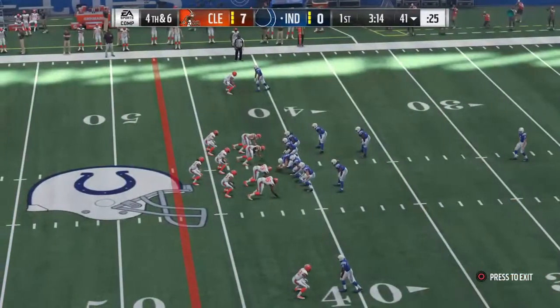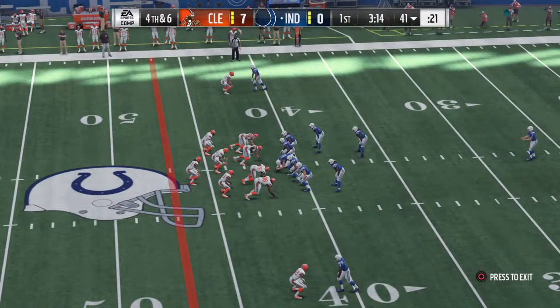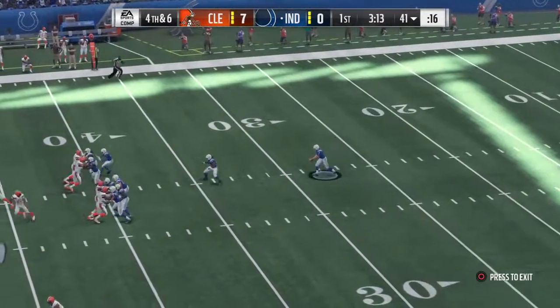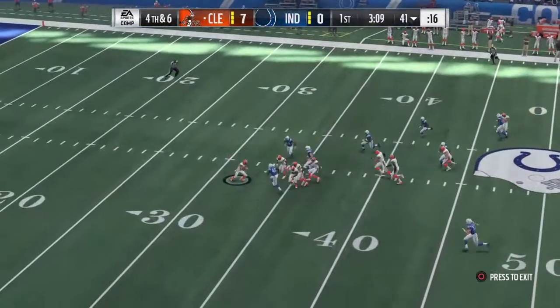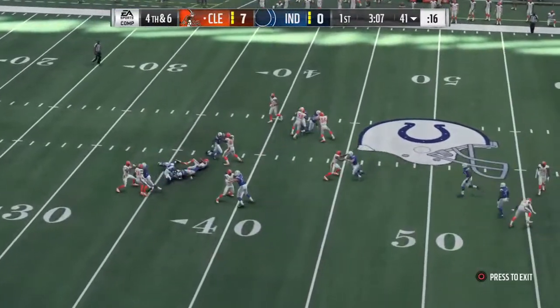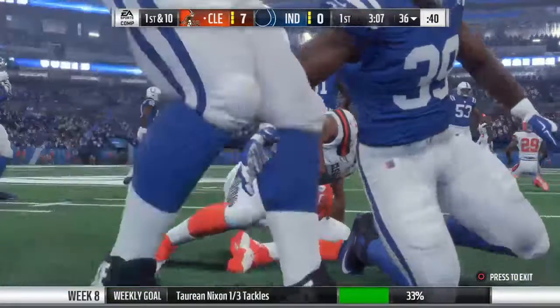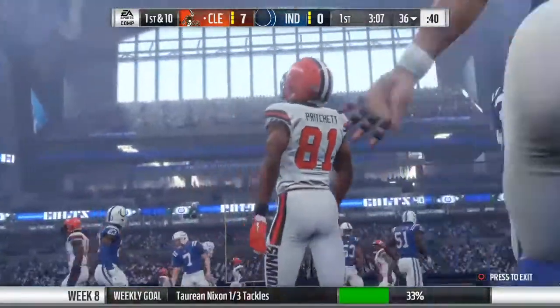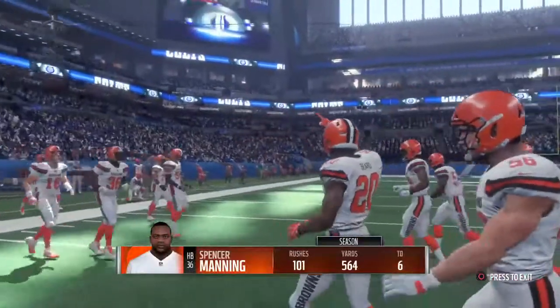Here's Matt Darr now, as he'll punt it away for the second time. Well, pretty woeful there. Just 23 yards on the punt. And the Browns will take over 1st and 10. And now Cleveland geared up to take the field.